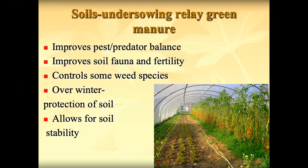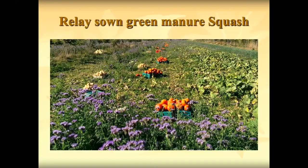And these green manures really allow for a period of time when the soil is in a stable condition, when there's no tillage, there's virtually no physical interaction with the soil at all from human beings or machinery or anything. So it's a really good way of improving soil biological life. And here we have relay green manure where we've undersown squash. These squash were undersown just 4 weeks after planting. We have a very diverse mix there with over 30 or 40 species of plant. And this will actually become the fertility building green manure crop for the next 2 years when we have no crop at all. This is the 2 years out of the seven in the rotation.